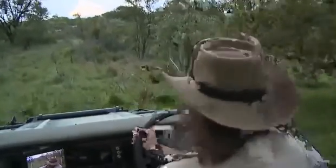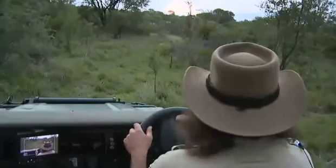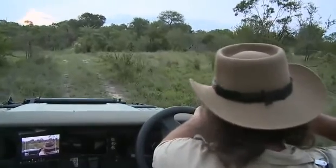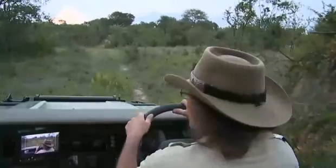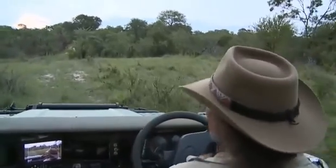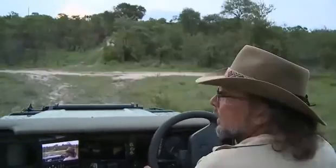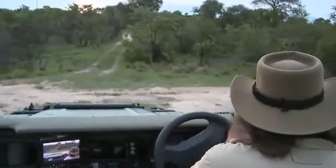Slowly taking it towards him. I think he's making sure that there's no danger ahead. Maybe he's just being cautious, and it could be that there were some cats around. In general, giraffes get very wary when they come to water because they're highly vulnerable when they drink.